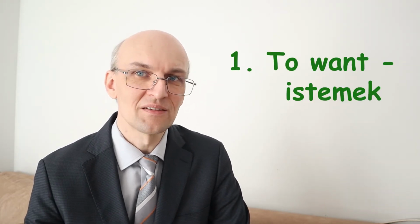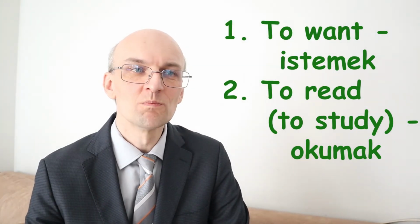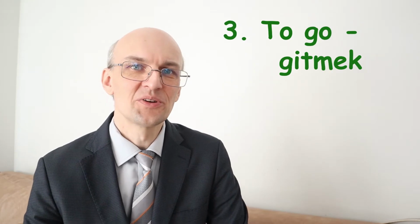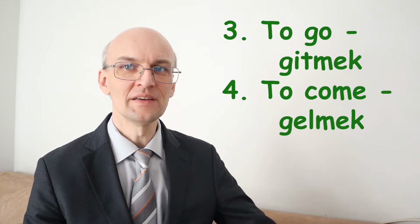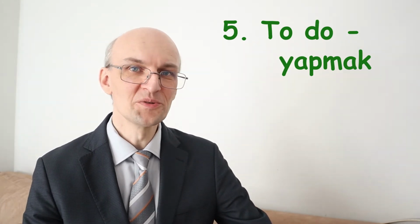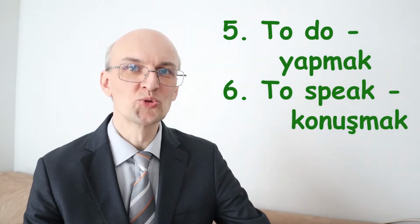Let's learn 12 verbs and see their root and how you attach the suffix mak or mek to make it infinitive, like it is in the dictionaries. For instance, to want something is istemek. To read or to study is okumak. To go is gitmek. To come is gelmek. To do is yapmak. To speak is konuşmak.